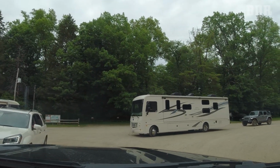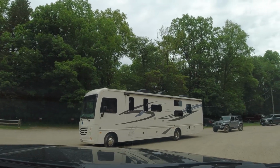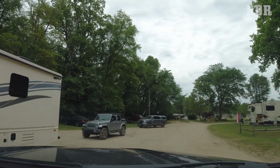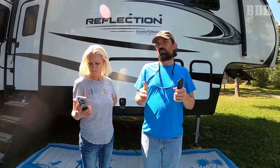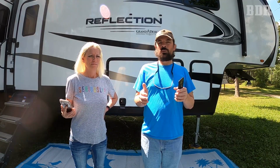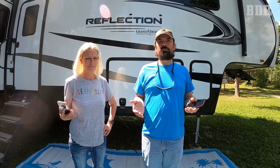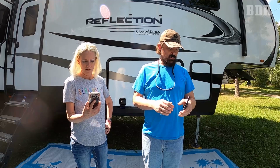Now, it's not normally such a big deal because you can turn either direction, but when you're leaving, it's more of a hassle, especially if you have a long trailer, and they don't use it. I mean, they just don't use it. So why have it? Just get rid of it.